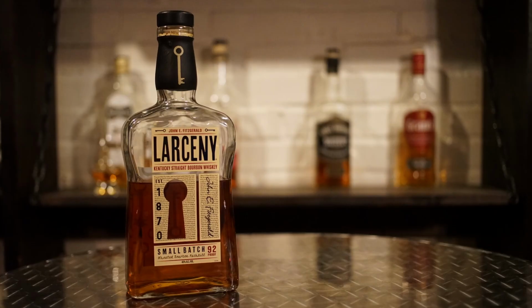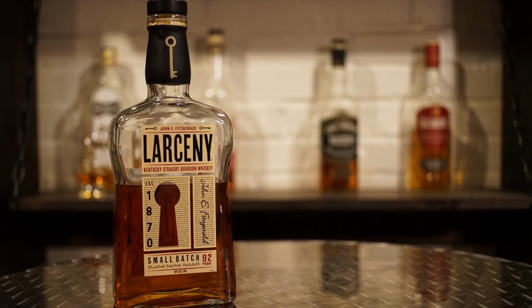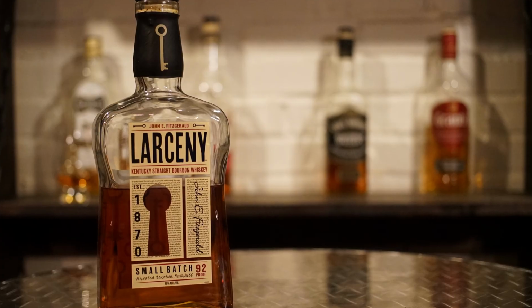The first bottle you need is a daily drinker, your go-to bottle for enjoying bourbon. And my go-to bottle of bourbon for just daily drinking is Larceny Small Batch. This has been my go-to bottle of bourbon since before I even started to really appreciate whiskey. It's a wheated bourbon and comes at 92 proof, meaning that it's very approachable but still has a lot of flavor and depth to it. It has a lot of sweet notes, caramel notes, some grassy notes, and goes down very easily. A non-offensive bourbon to just enjoy at the end of a day.